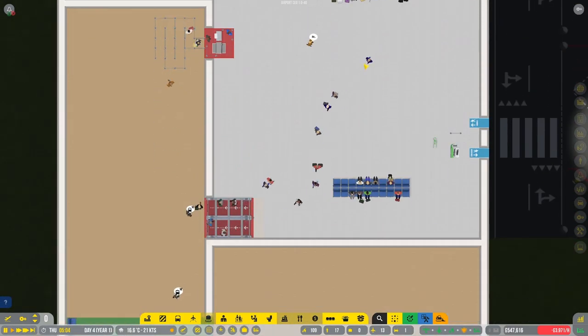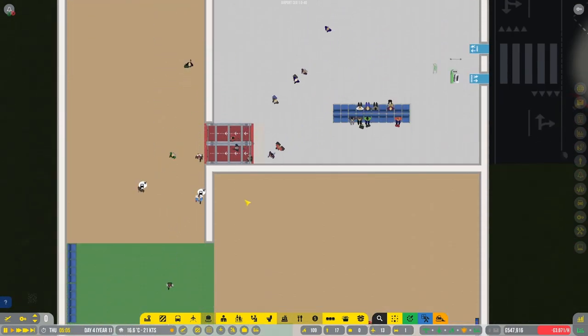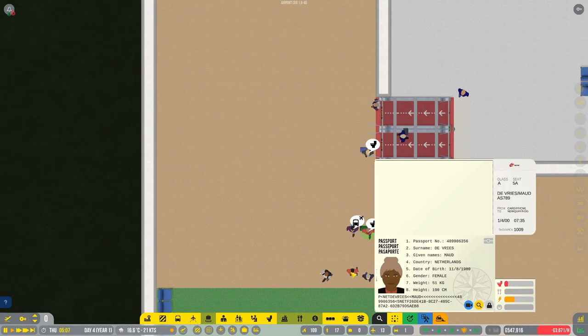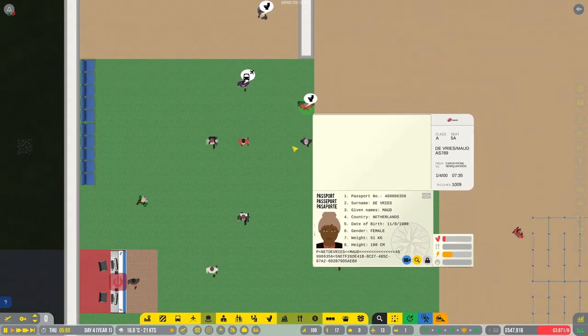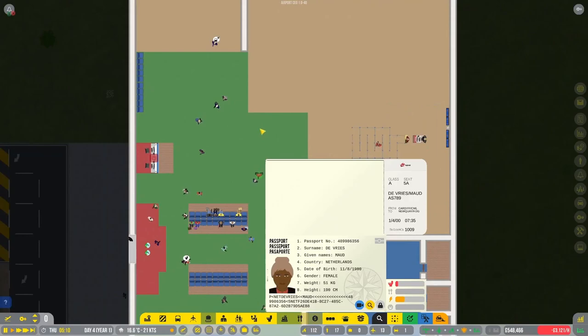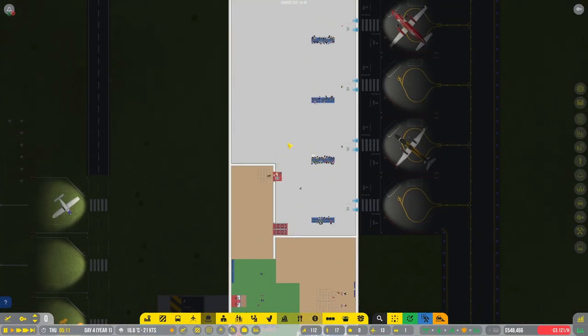Look at all these people using our services. This one is carrying luggage too. Oh, it's a lady, but it looks like a bald man. What's going on here? Oh well. You do your thing, lady.